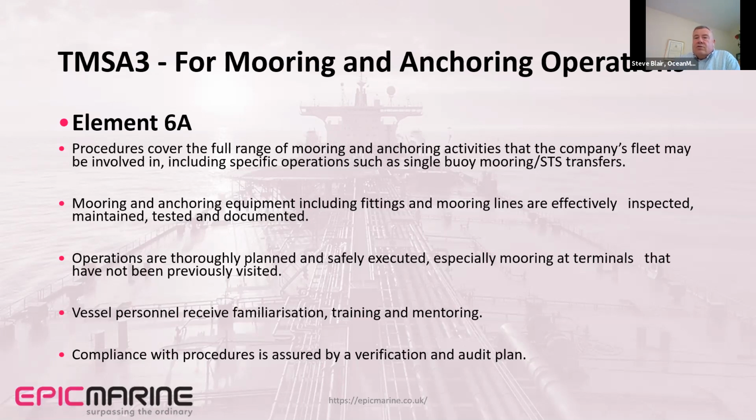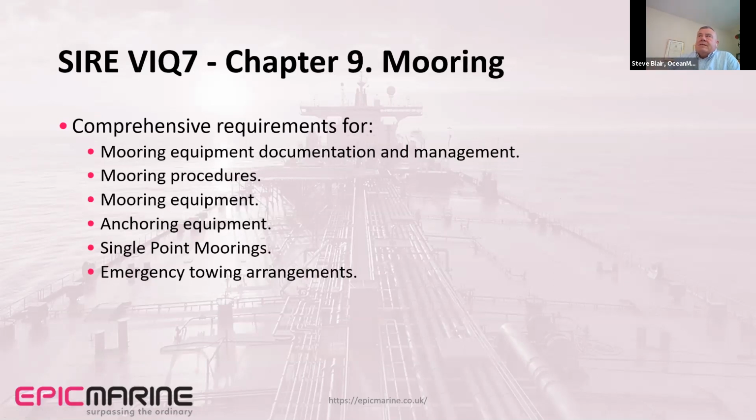As I said earlier, compliance is assured by having a verification and audit plan in place so that you regularly internally audit your mooring and anchoring operations, and that they will be externally audited from time to time. Following on from TMSA, which is the company management of operations, then you have the SIRE VIQ7, which is the current version of the SIRE reporting system, the ship inspection and reporting system, that again is an OCIMF requirement, which contains comprehensive requirements for mooring equipment documentation and management, mooring procedures, mooring equipment, anchoring equipment, single point moorings, and emergency towing arrangements.